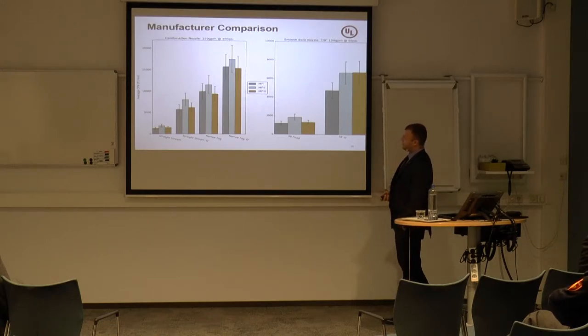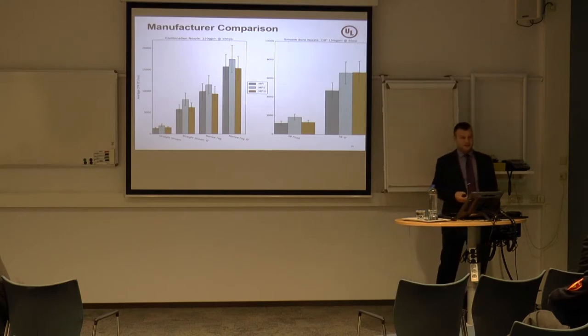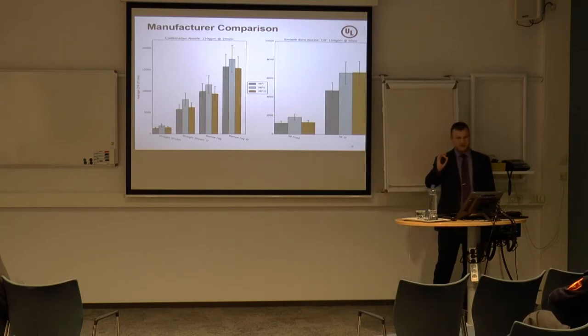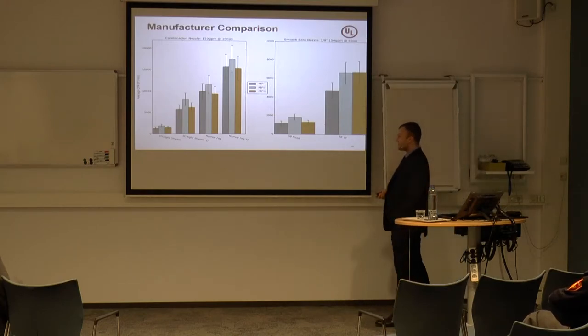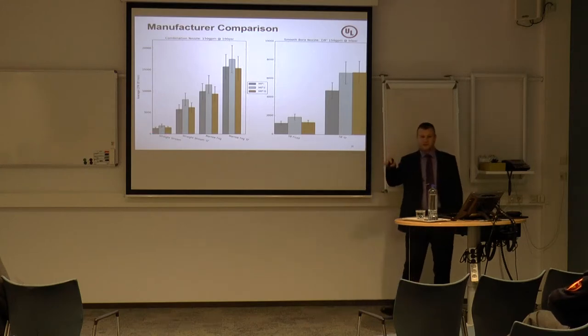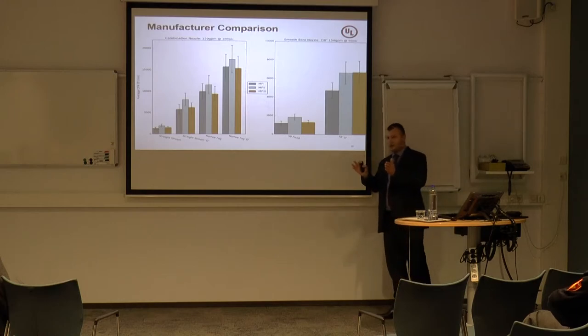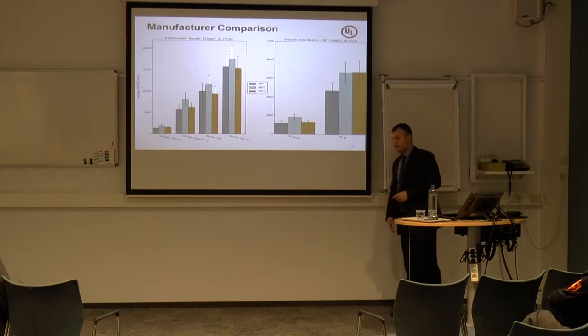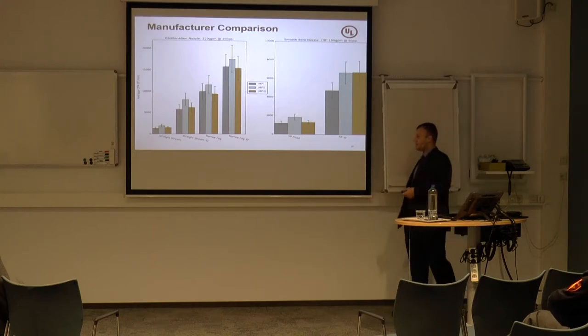Taking a look at the chart on the left, that's looking at a combination nozzle. So that's one where we can go from a straight stream all the way up to a wide fog. And then on the right, looking at a smoothbore nozzle where we just have a fixed solid stream. During this test, you can see we did a straight stream fixed, a straight stream in an O. We widened the pattern to a narrow fog and then took that fog and moved it in an O. All things that are fairly commonly done during suppression in the United States.